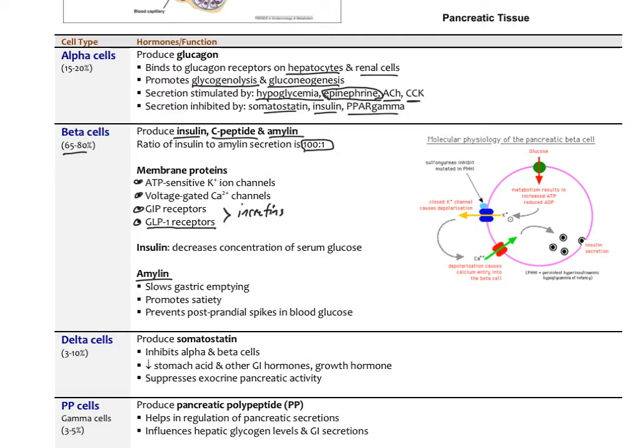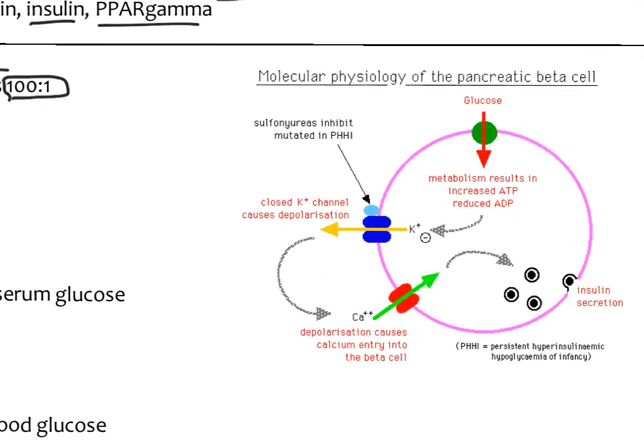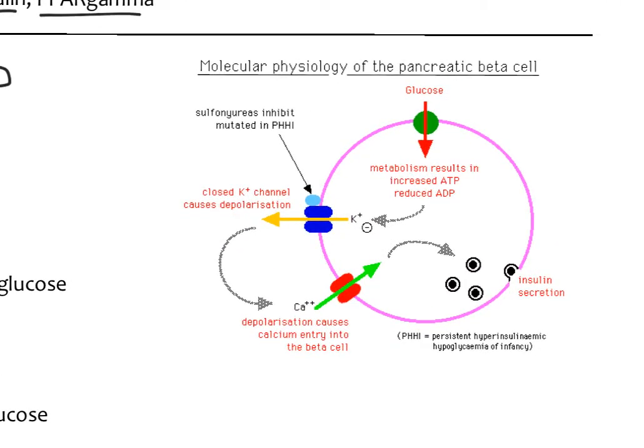So in terms of the molecular physiology of the pancreatic beta cell, what ends up happening in terms of insulin release is interesting. When the glucose levels rise in the blood from absorption from the GI tract, there are glucose transporters in the membrane of the beta cell, and we'll look at the different glucose channels in a little bit. When the glucose comes into the beta cell, that's going to increase metabolism. The beta cell will make more ATP, and so the ratio of ATP to ADP goes up. And what ends up happening then is the increased ATP will actually close this potassium channel.